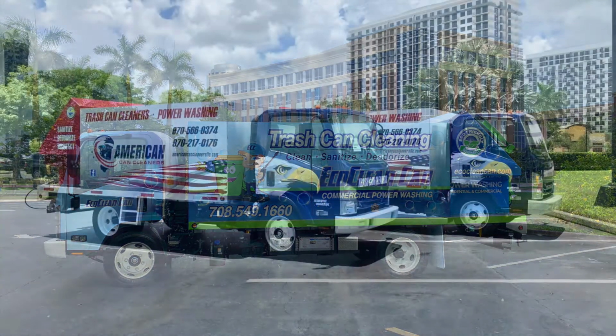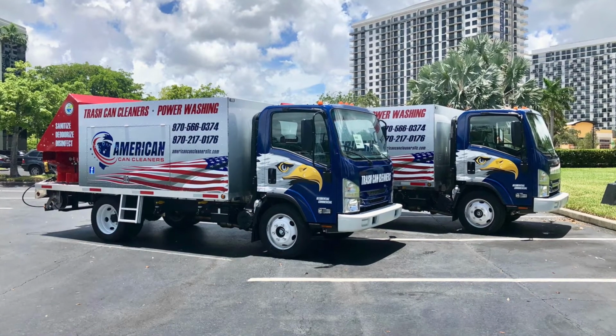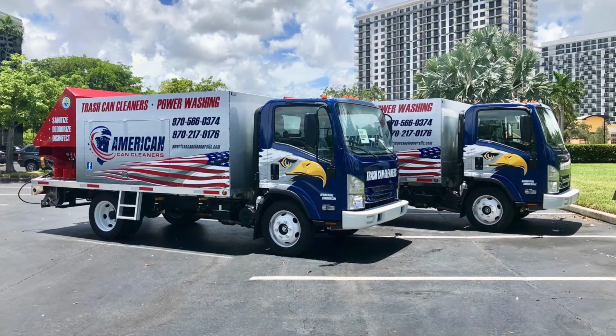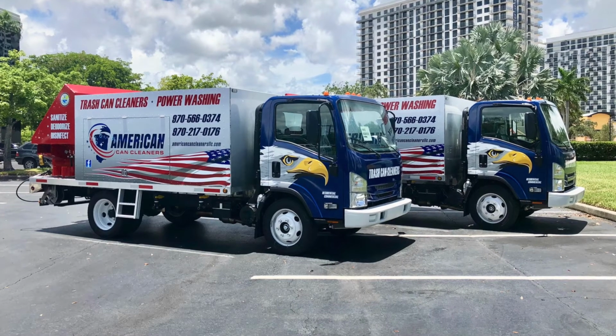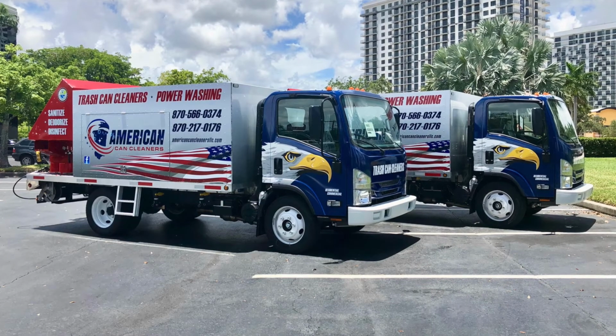Heading out west, it is American Can Cleaners. Out in Colorado, American Can Cleaners purchased two SB4 trucks in anticipation of their ability to scale the business quickly as they continue to grow out in the Rocky Mountain state.